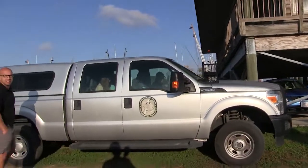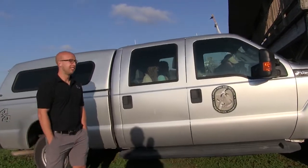All right, so we're loading up in the FWC truck. I don't know where y'all let me sit. Front seat. I get front seat? Yes, sir.